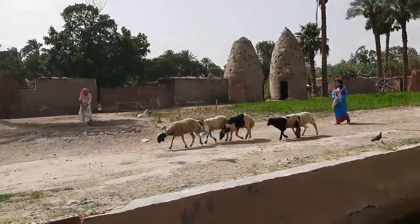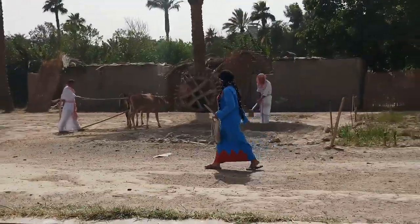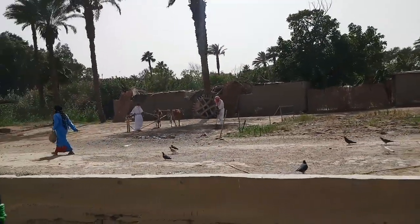Beside the houses in the background are pigeon towers. The Egyptians kept pigeons for food, and they were used for carrying messages, especially for the army.